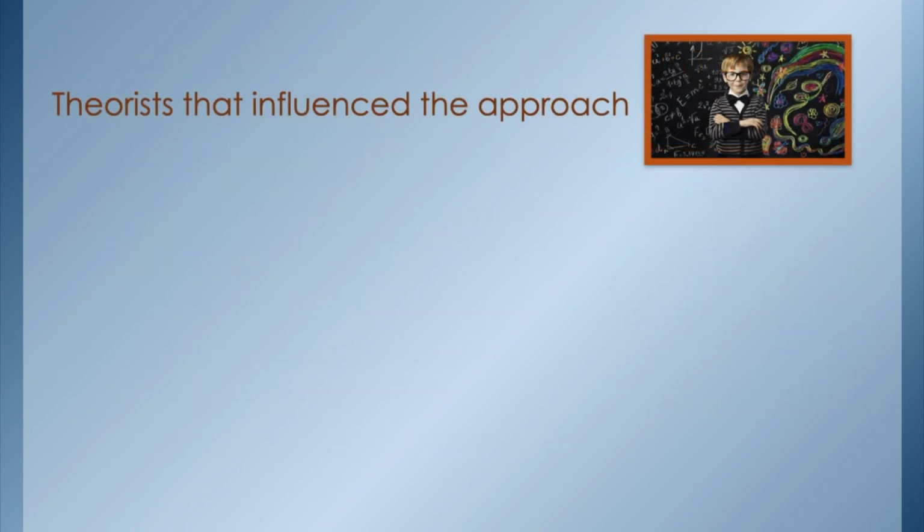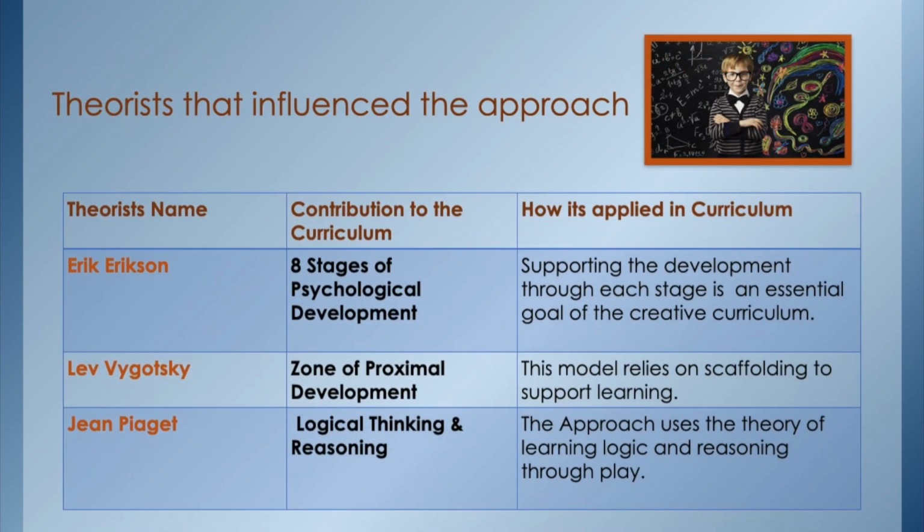Which brings us to some theorists who have had a major influence on the creative curriculum. And just like three of the main men that we talk about in all of our ECE journeys here at Sheridan, we have Erik Erikson, Lev Vygotsky, and Jean Piaget. Erik Erikson's 8 stages of psychosocial development are what we draw upon for the 10 areas of development that the creative curriculum uses as a guide to chart development in children.